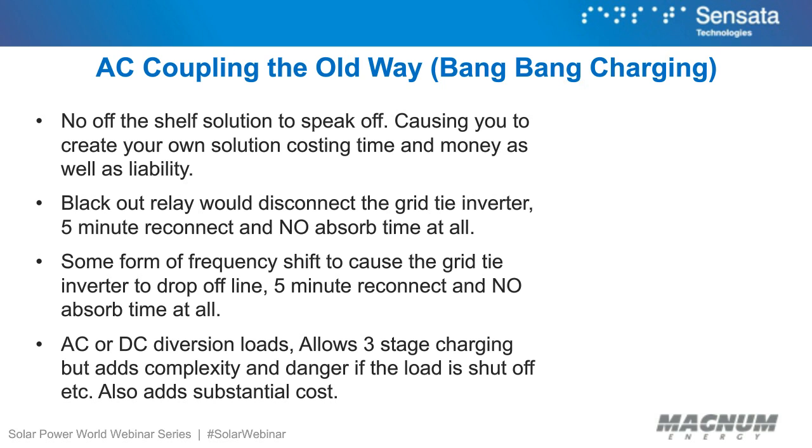Another way we've seen this done is with AC or DC diversion loads, similar to if you've got a wind turbine in the system. You have to do something to use up that energy. One of the pluses to AC or DC diversion is it does give you 3-stage charging. But the downside is it adds complexity, danger, and cost.